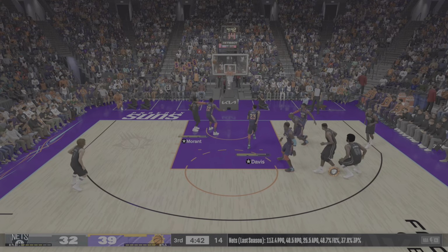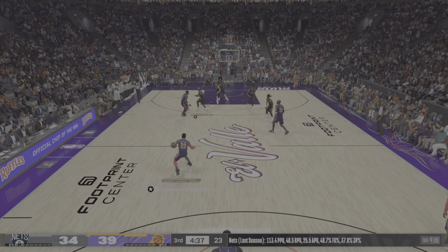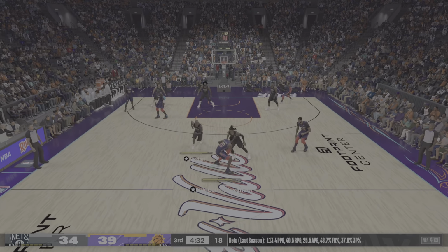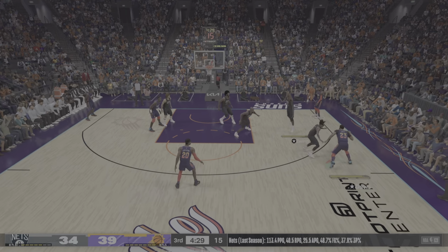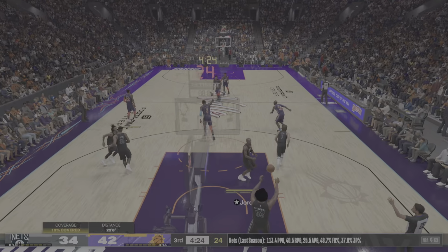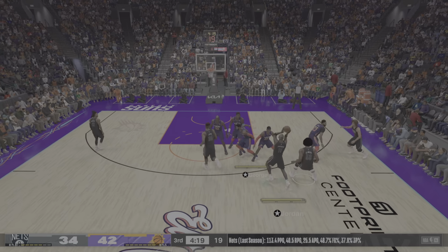Here's Morant, using his post moves to get the 2 points. Morant's gotten 4 this quarter. A great move. I mean, the defense has no response. Yeah, taking it right to the rim. One imagines that might be discussed at halftime. That's going to be on the film. Yeah, just a drop in the bucket shooter for PG-13. He will roast you from the corners if you let him.